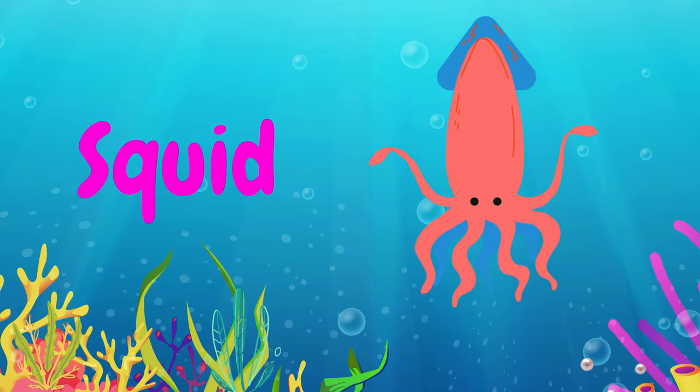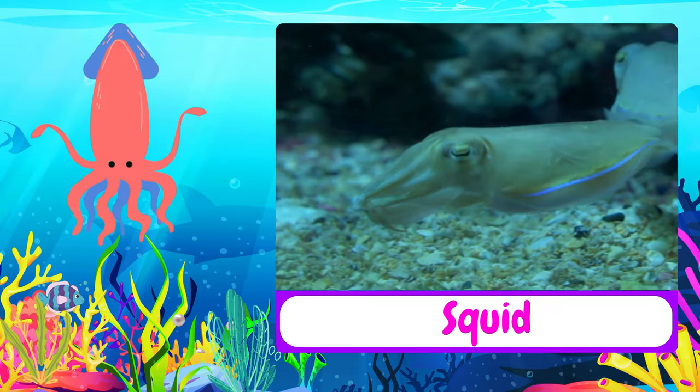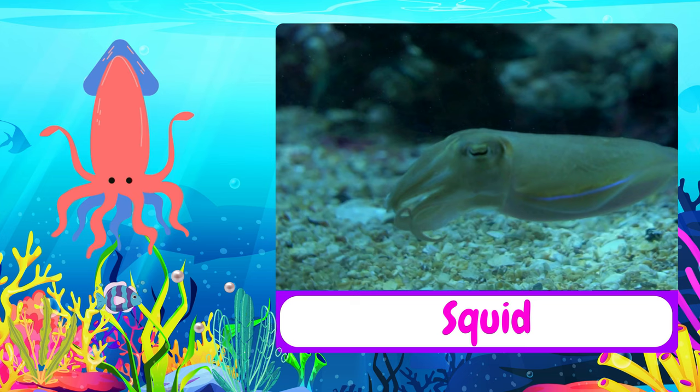Squid. Squid can squirt ink to escape from predators and are very fast swimmers.